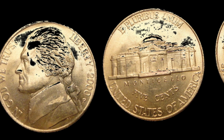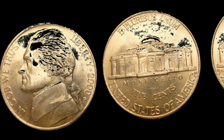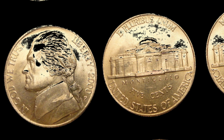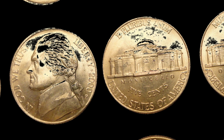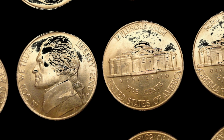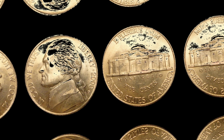But there are rare versions of this coin that have been sold at auction for incredible sums, far beyond their face value. In fact, certain versions of the 2000 P Jefferson nickel, especially those with significant errors, have been reported to sell for tens of thousands of dollars. Some rare examples have gone for upwards of $50,000 or more at auction.